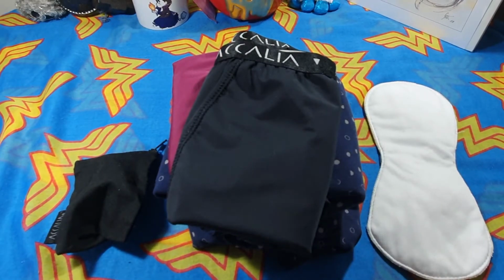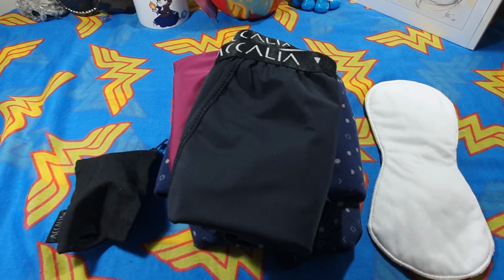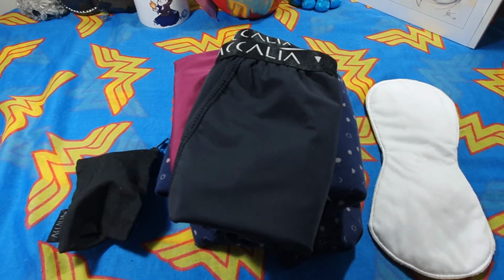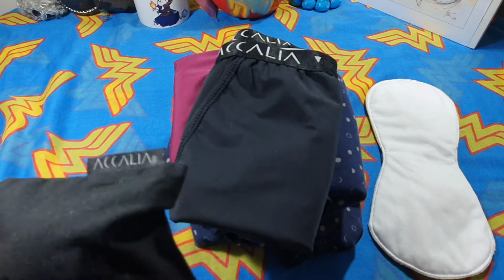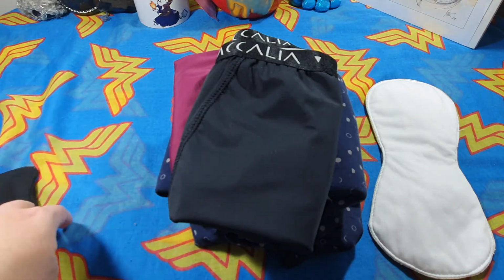Welcome to the April 2020 update for the Acalia product line. I did not wear the Acalia cup during April's cycle, and it's been sterilised, so it's going to stay in its little bag until my next cycle.